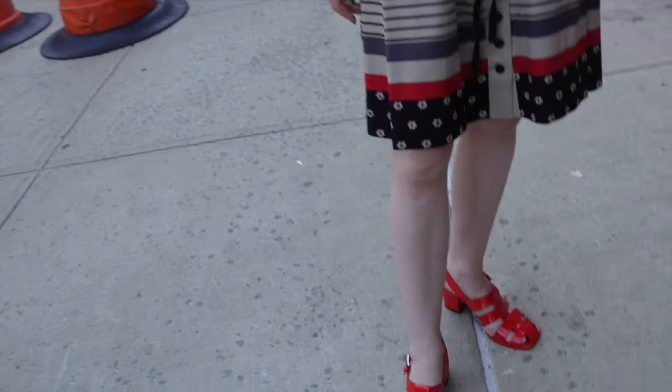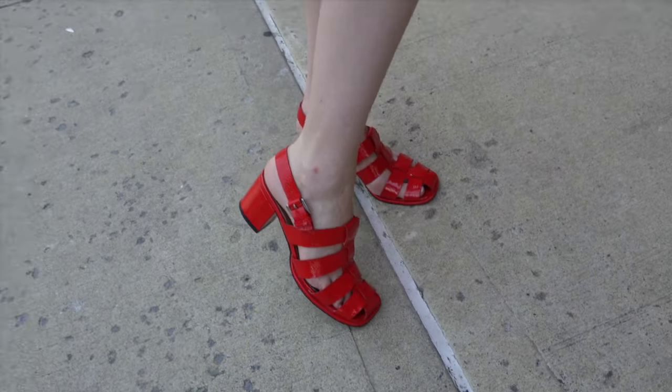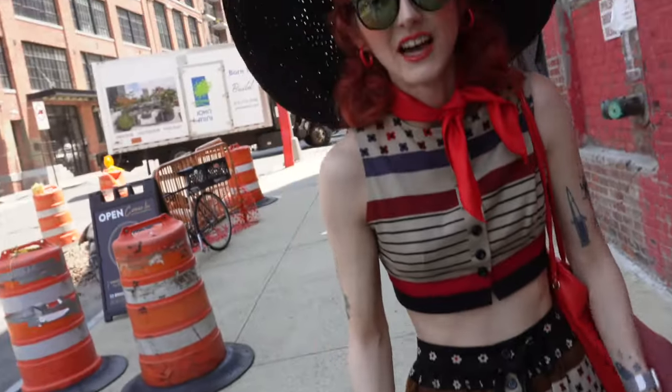And then the shoes, of course. Yeah, the shoes are new also. These are by Intentionally Blank, but I love the style. It's a very retro style. I just love a patent leather.